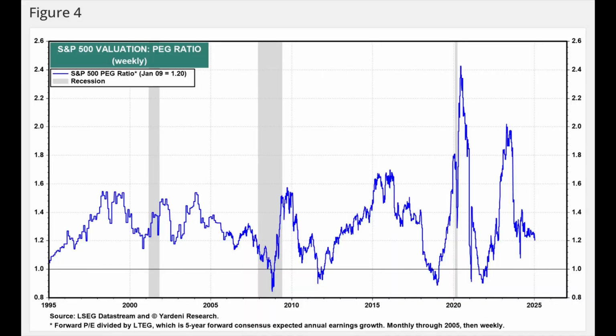And just to illustrate how much of a deal this is, the average stock inside the S&P 500 trades at a 1.2 PEG ratio, considerably higher than Vital Farms at a 0.25 and higher than what we would consider to be undervalued below a 1.